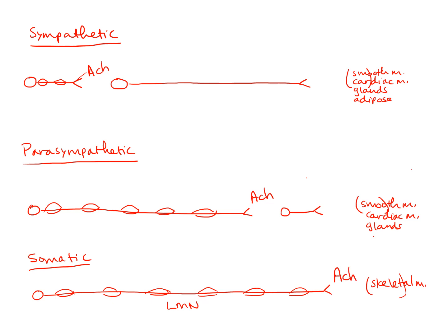All right, and then one other place that we are going to be releasing acetylcholine is from the postganglionic parasympathetic neuron. So it'll use acetylcholine to talk to its target organ, whether that's smooth muscle, cardiac muscle, or a gland. I would memorize these, know which neurotransmitter is being released where, because that's a really easy question for me to ask on the exam.